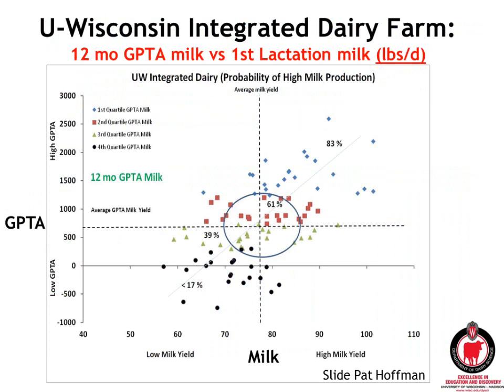I just wanted to again verify whether the genomic breeding value actually has an effect on phenotype. This again is a slide from the University of Wisconsin. What Pat Hoffman did is he calculated the genomic predicted transmitting ability for milk for some of the heifers on the University of Wisconsin dairy farm. Then he ranked them into 4 different quartiles: best one here, second best the red dots, third best the green ones, and the worst one, the black.